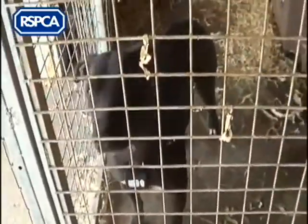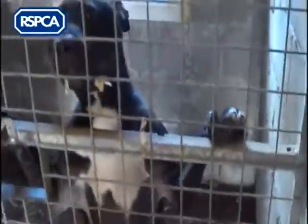Pitbull breed type dog, wearing what appears to be an electric collar. Really is quite strong. The smell of urine in here is hitting the back of my throat. This dog, he's in this third kennel. From here, again, does not appear to be any fresh water.